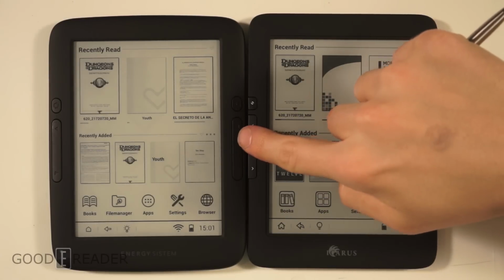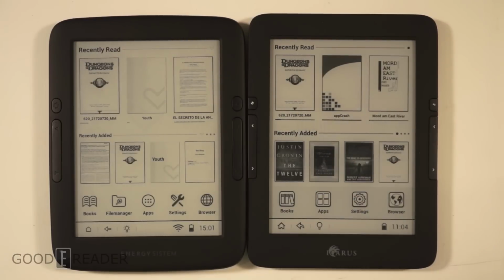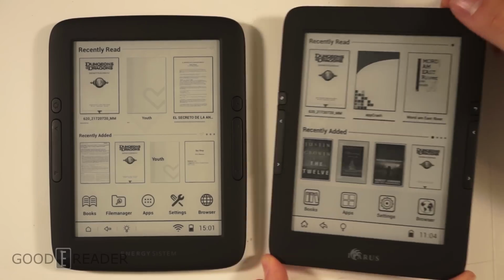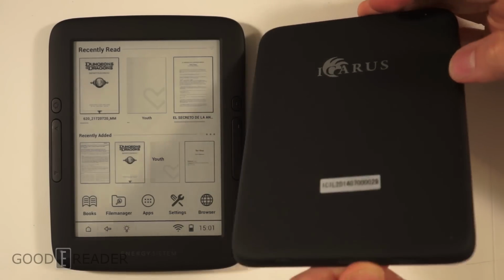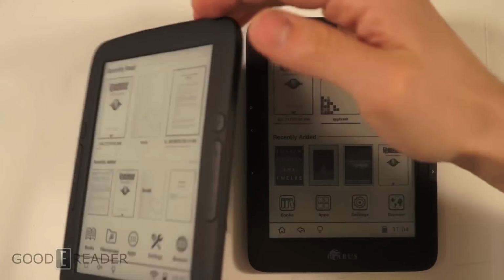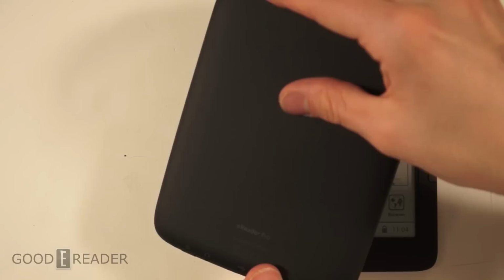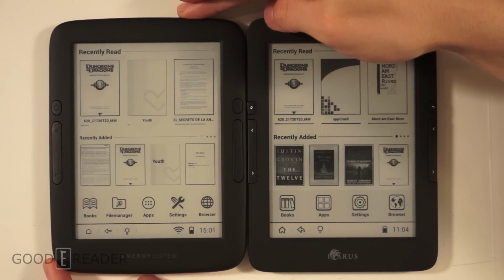We have the button layouts the exact same, page turns, backs, refresh. The build quality is different. However, they use a little bit different shells, so you'll see that things are in different positions. They went a step further and had their little chrome heart on the back. That's really cool.